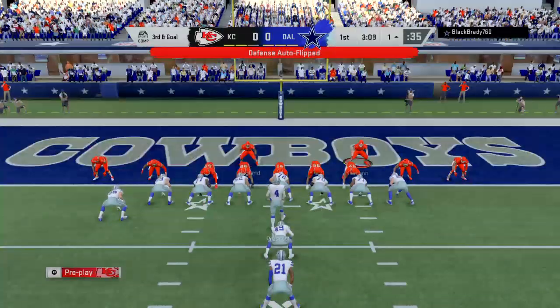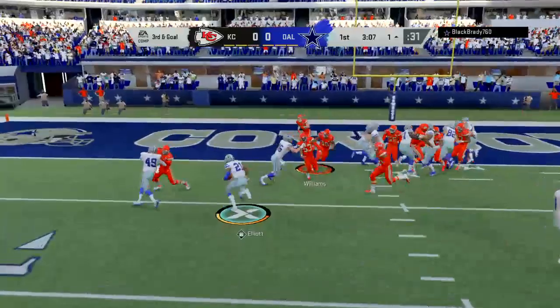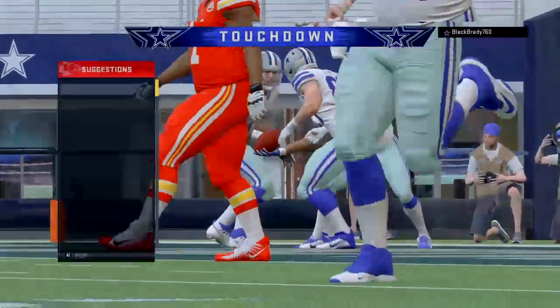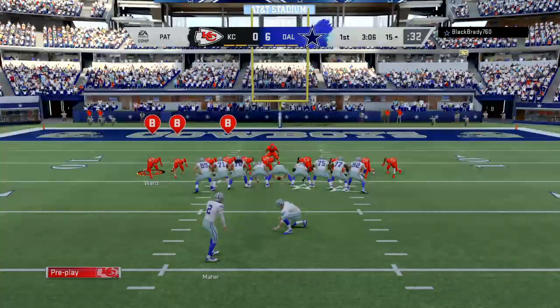This is third and goal. This Chiefs defense, they're giving it all they got. Here's Elliott. And he will take it in for a Cowboy score. Punching it in from a yard away. And the Cowboys take it all the way down the field and score on the opening drive.